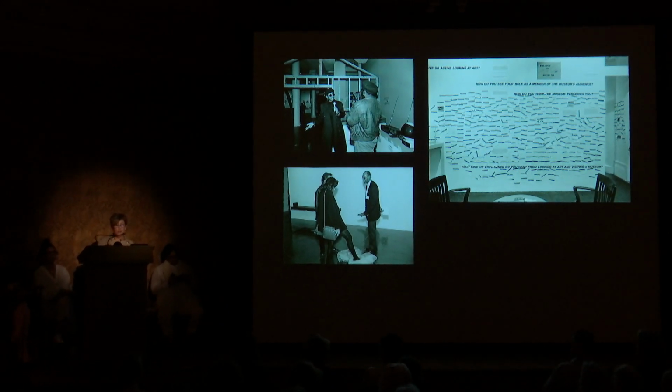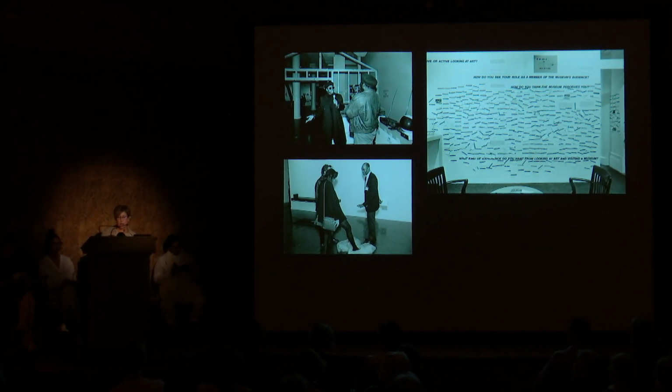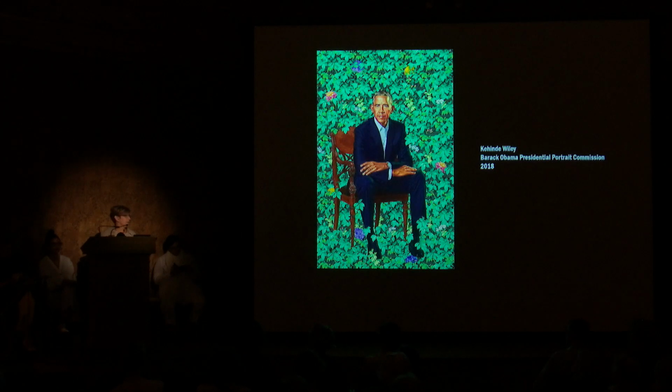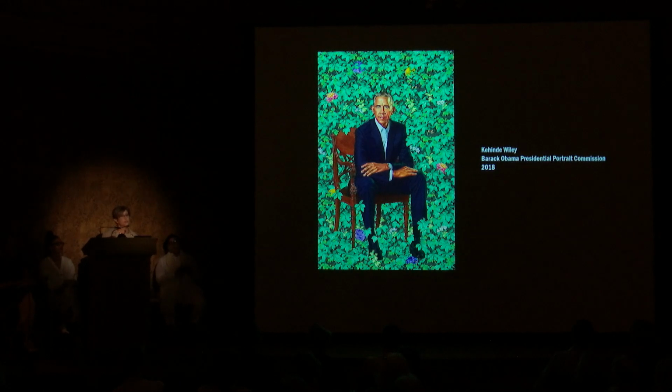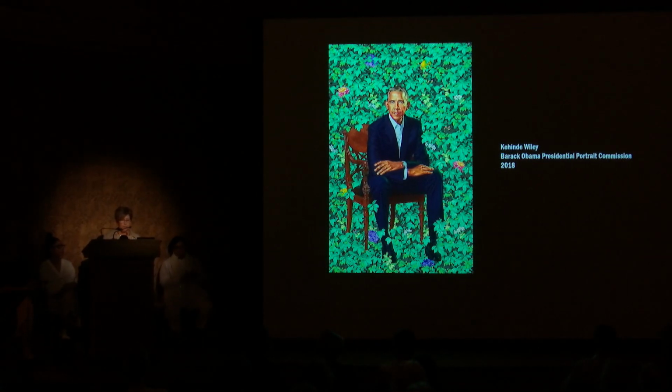In imagining other strategies for expanding the conversation around this work, what immediately came to my mind was the work of an artist named Kehinde Wiley, who most of you, I'm sure, are familiar with because he was commissioned to do the presidential portrait of Barack Obama in 2016.